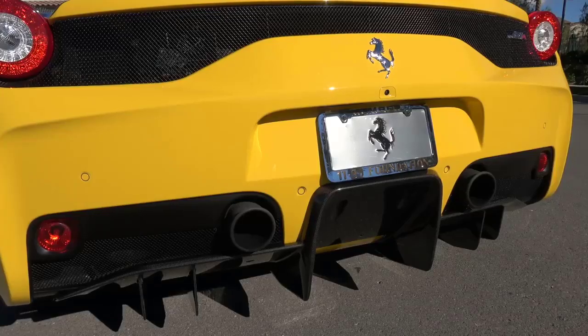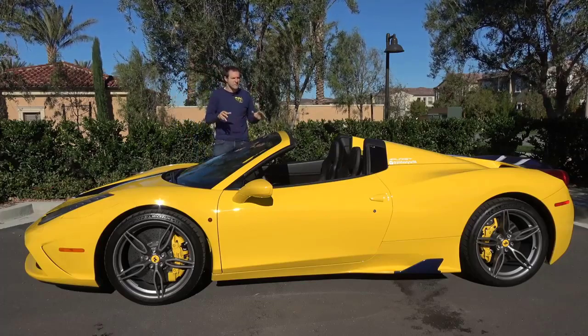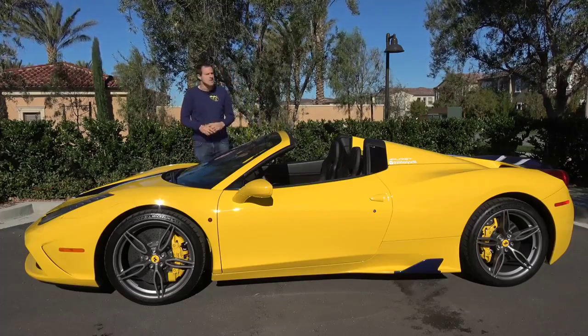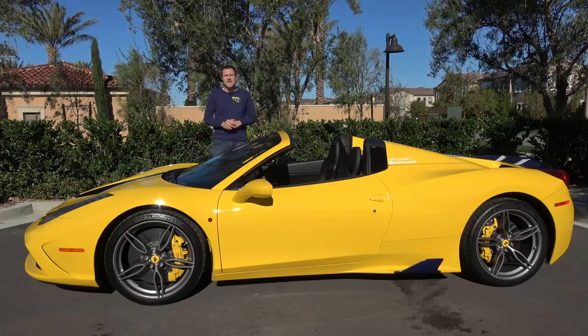By the way, there's one other important button on the steering wheel. Press engine start and you can fire up this car's glorious V8 and take a listen. And so, those are the quirks and features of the 458 Speciale A, the ultimate Ferrari 458. Now I'm going to get it out on the road and see how it drives.